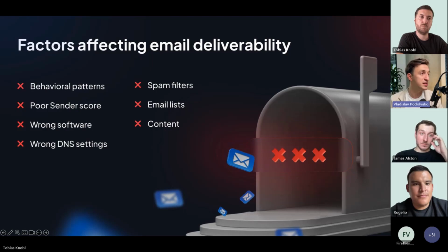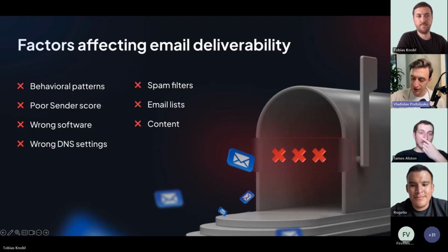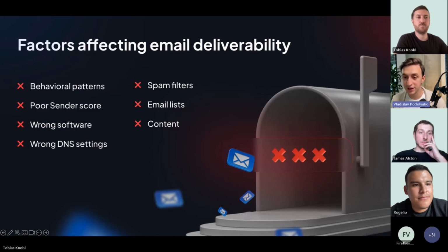And the new thing going around is BIMI, Brand Indicators for Message Identification. You're probably already getting those emails with the blue and white verification label near the domain. This is a good thing to have, and you will have more credibility, which leads to increased email deliverability. And the third thing that's left is spam filters, which hit hard when you're sending emails using spam words, or using the wrong software or wrong DNS. That is kind of overwhelming for your reputation.